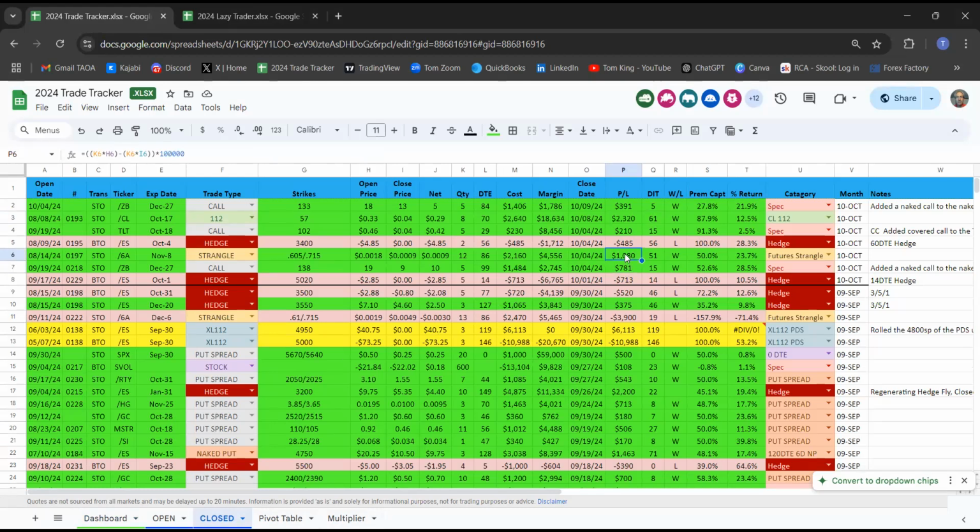We closed a 6A, an Aussie dollar strangle for $1,000. We took a loss on a hedge, which is expected. So the only losses recently have been hedges. We also had a TLT covered call that we have on our longer shares that came off as a winner. There's $210. Yesterday, $2,320 on an oil naked put that we had remaining on a 112.